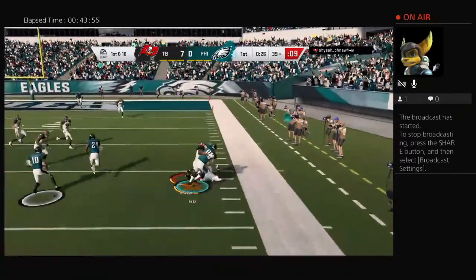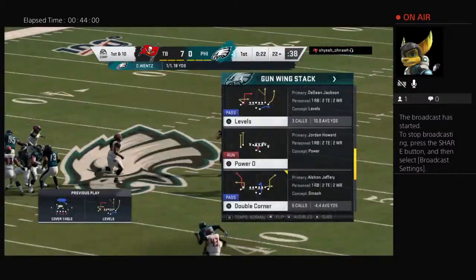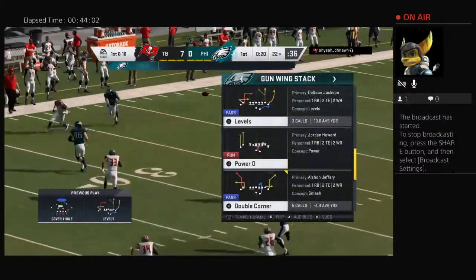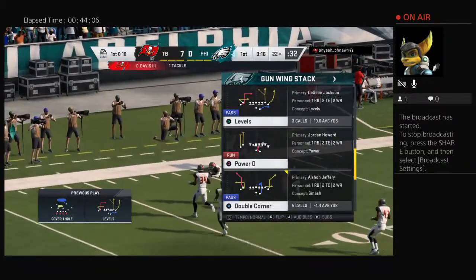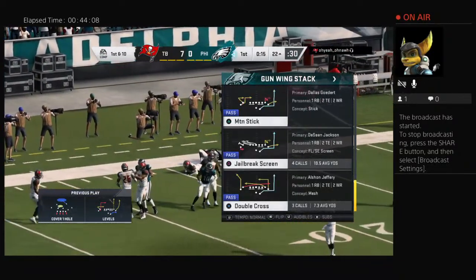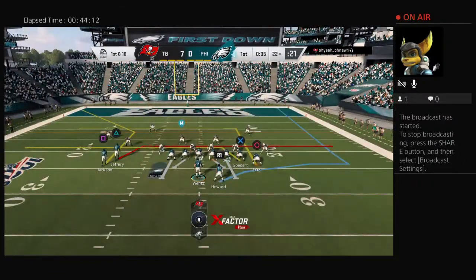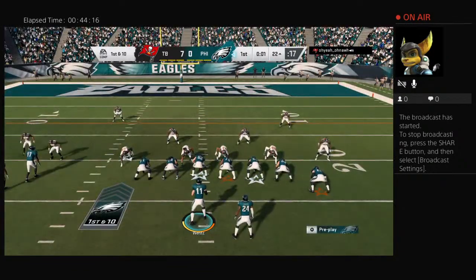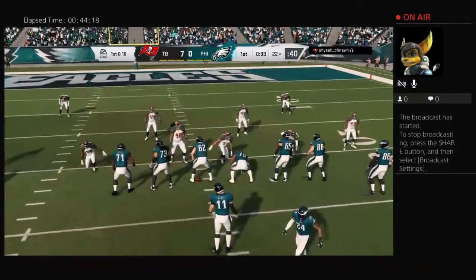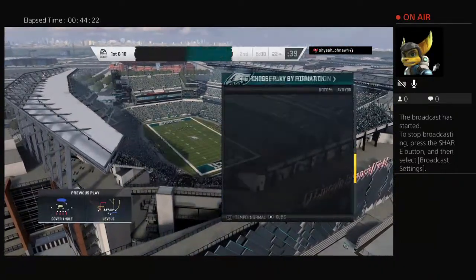And complete to Zach Ertz. And brought down, but not before they're inside the 25. A big pickup there for the Eagles, first down, 18 yards. This will probably be the last play of the quarter. After 1, 7-0.